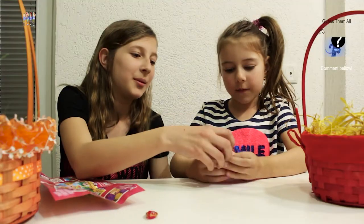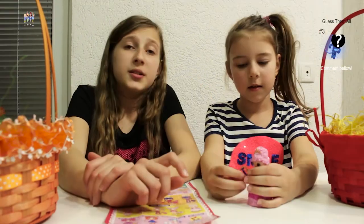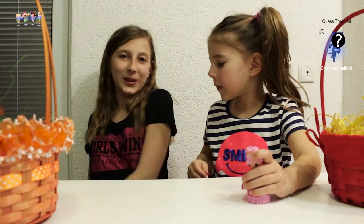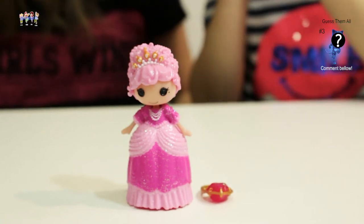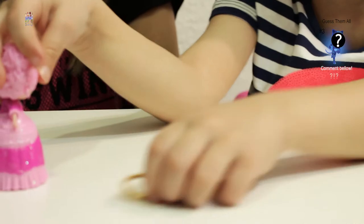Want a little bit of help? Yes, please. The purse looks a little easy. So she's so pretty, and here she is, and she's called Grandpa. Oh, her purse.